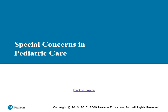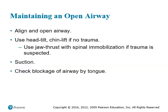Let's talk about some special concerns in pediatric care. There's a few topics here that we want to hit. All right, maintaining an open airway. This is like we literally just talked about a minute ago or so.